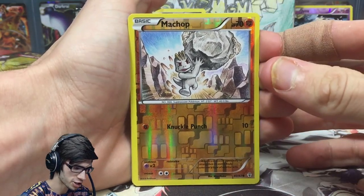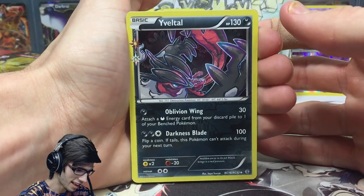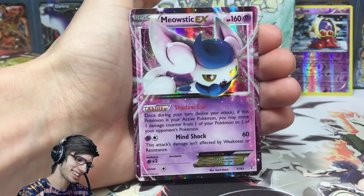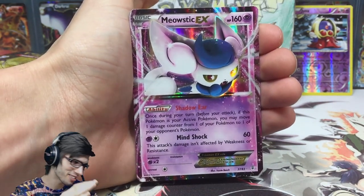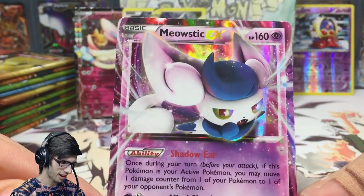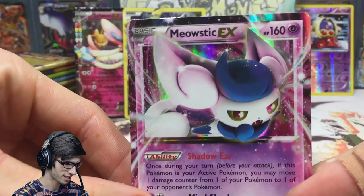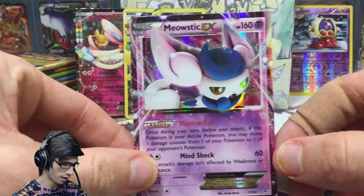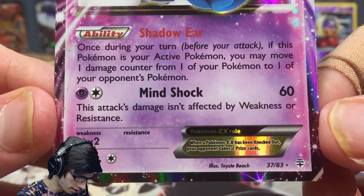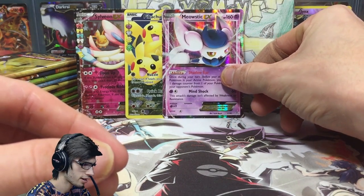So we've got a reverse Machop. We've got the Yveltal from the Radiant Collection, and that shiny goodness is a Meowstic EX. So yeah, like I was just saying, it depends on what it is. So we've got another dupe EX so far. So we've got the Sylveon in this second half of the booster box so far, and we've got the Meowstic. So the only new highlight is the Pikachu full art. But yeah, once again, it's got 160 HP with the ability Shadow Ear and the attack Mind Shock. So let's throw you up back.